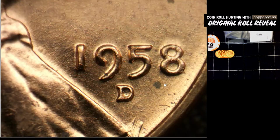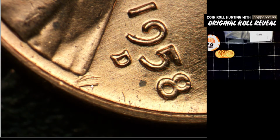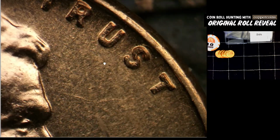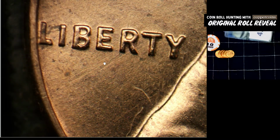Next coin is for Dan. Sissy, welcome. And this is the real minor one that I'll have to look into. It's got the die depression. Finding lots of good stuff in this roll, Sissy.